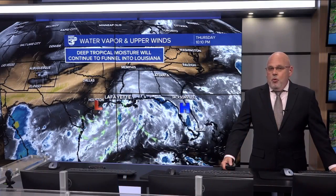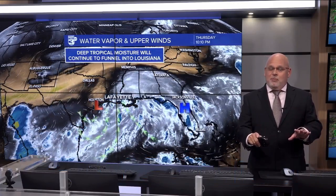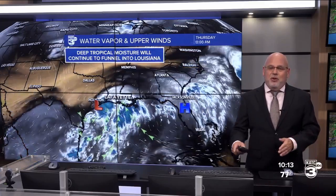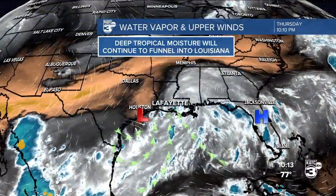Welcome back. Well, the wet pattern we dealt with last week, after just a couple of days respite, Sunday and Monday, is back with us for the rest of this week. A little bit of a respite again this weekend, and then back to big rain chances again going into next week. So let's take a look at this upper level pattern.